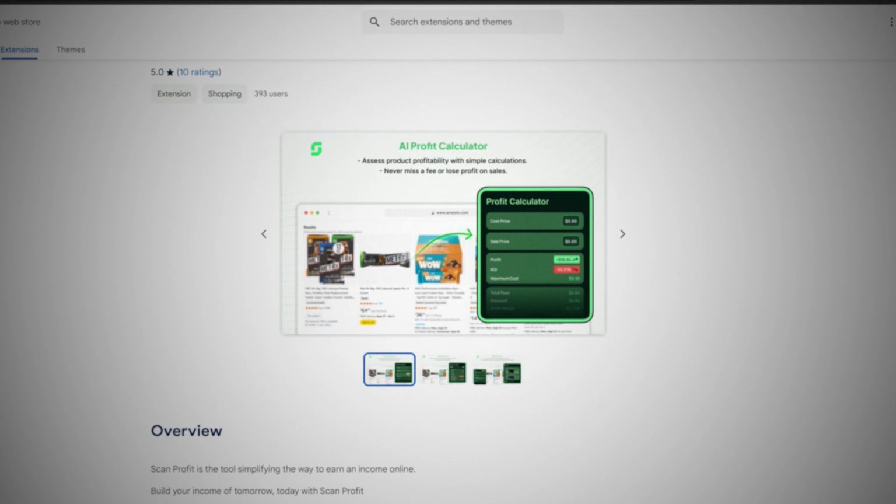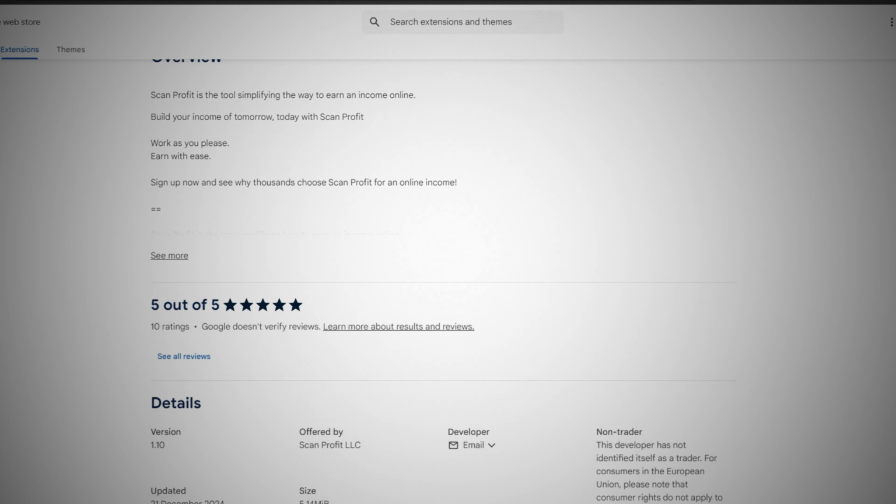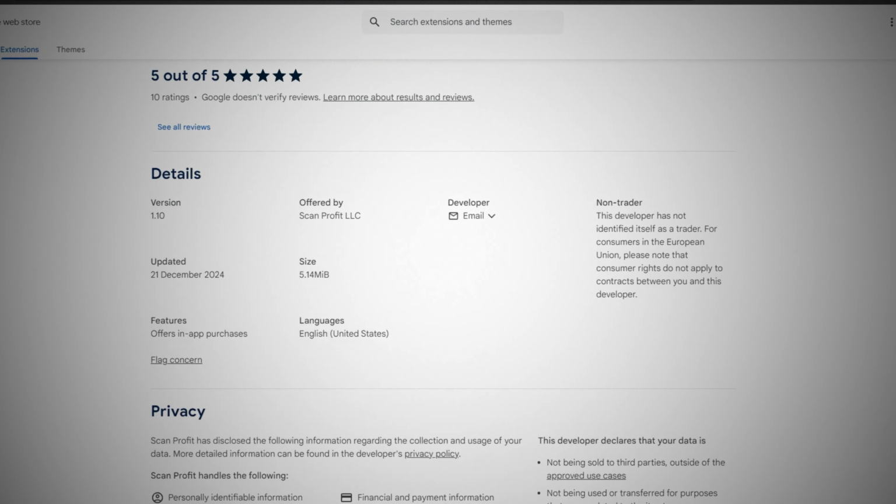Once you've created your Amazon Seller Central account, for you to actually make money, you just have to find a product, which now with AI and software, this is much easier than it was before. Using a software called Scam Profit, you can actually have AI help you determine what products on the internet are actually profitable to sell even after all Amazon fees.